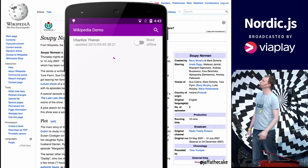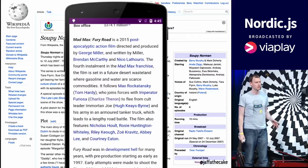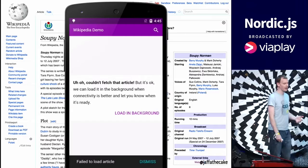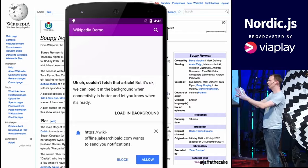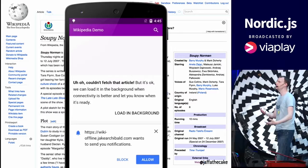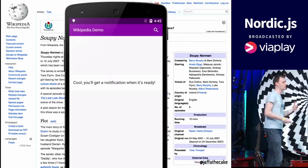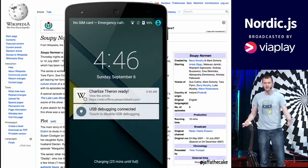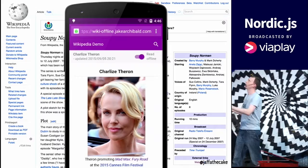But this is in the latest dev version of Chrome. Click the link, get a spinner, but then we tell the user, hey, that's taking a while. Do you want us to do something about that? And we say, oh yeah, it's failed or whatever. So when the user clicks this load in the background, we ask if they want to get a notification about this. And this is a good time to ask for permission, because it's really contextual. So the user goes, yeah, I'd like to know about that. And now the user can close the browser, lock the phone, and get on with their life. They don't have to be staring at this white screen forever. And then sometime in the future, they get a notification. And they can click it. And they get the article instantly, even with the images and everything. And even though they've got no connection now, it all just loaded.